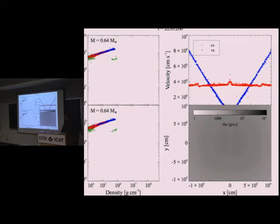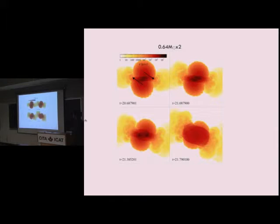If I introduce an impact parameter, I still get two detonations. You can see them here, these two blobs. But because I have this impact parameter now and I have some shear, these detonations still travel through the densest material first. In the end, it's still a spherical explosion.